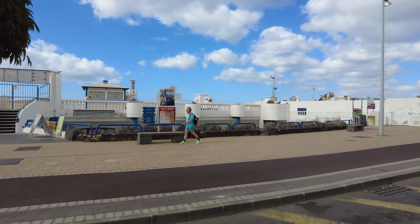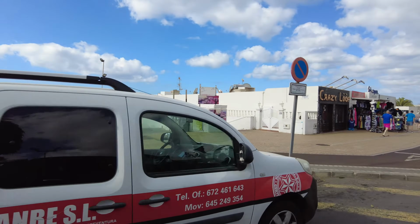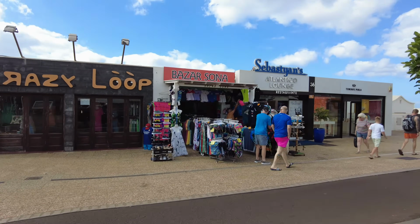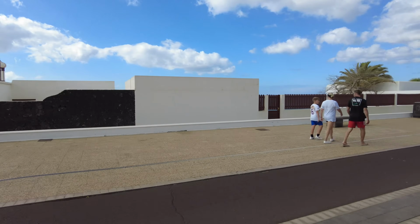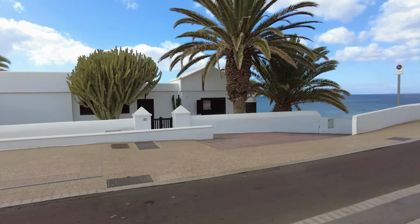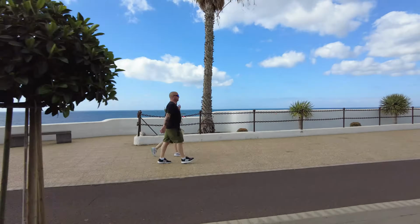You've got a little centre here which has got some bars and restaurants down there. There's some good views at the ones at the front. To be honest, I've never really been down there, so I must go and try it. You've got Sebastian's, the Atlantic Lounge, that's your Greek restaurant. And you've got some really nice views coming up now of the beach. Now, it's very, very busy at the moment. You can see lots of people walking around.